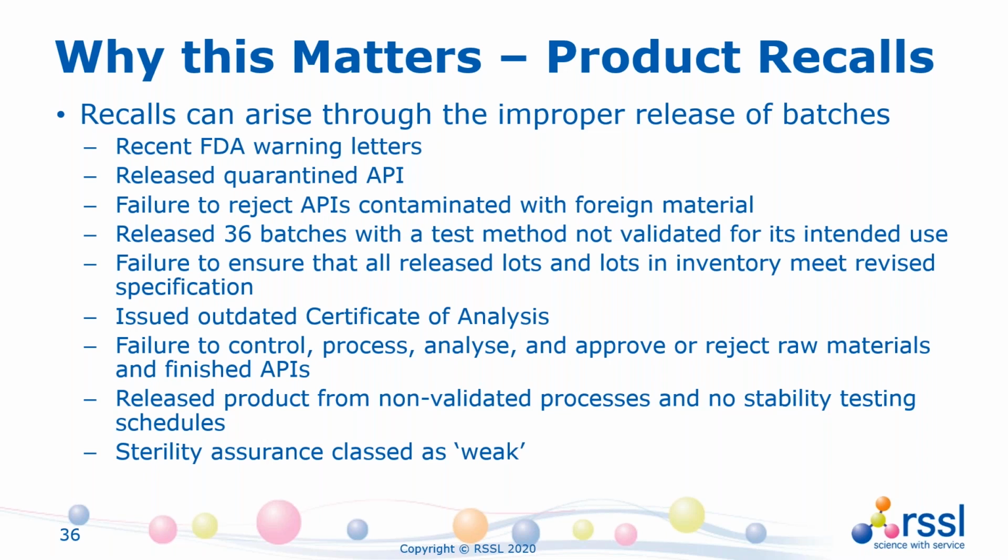and perhaps in this sense the one that no sterile product manufacturer wants to receive, and that's a regulatory citation saying sterility assurance or environmental monitoring is seen as weak, because in those situations it unpicks and undoes all of the elements that go into batch release. So the batch might look like it's in specification, but our controls around that are poor and sterility cannot be directly measured or directly tested for.